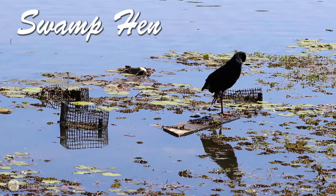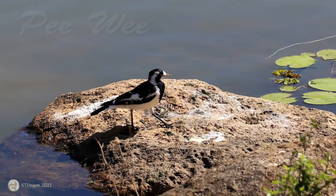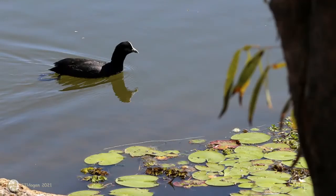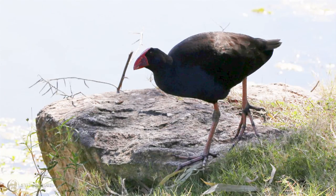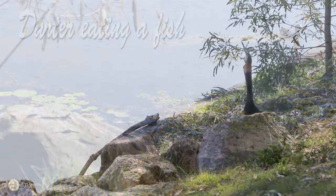There's the swamp hen. We're finished with the little cormorant. Eurasian coot. Now these are near where we're going to see the darter. At this point there's still a lot of people standing around watching, and I can't see what's going on because there's so many people. But then they all suddenly wander off, and I realise what is happening. And you'll see what I'm talking about very shortly.